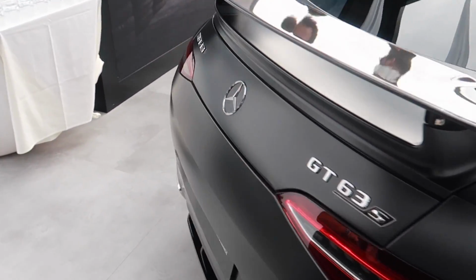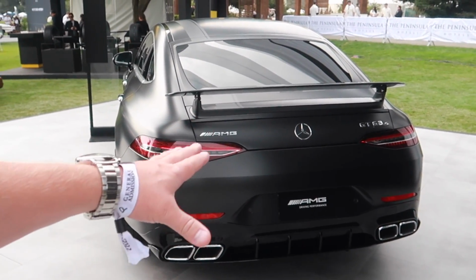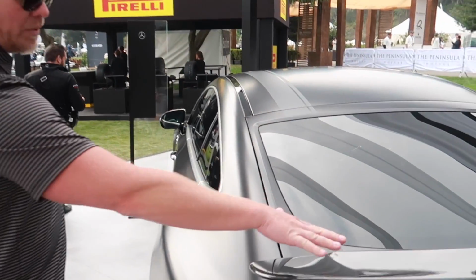It has to be the ultimate daily driver. So they have a new rear diffuser. The C63 will get, I think, a very similar diffuser to that as well. And I really like that versus the one that was on my car. Big wing, carbon fiber.